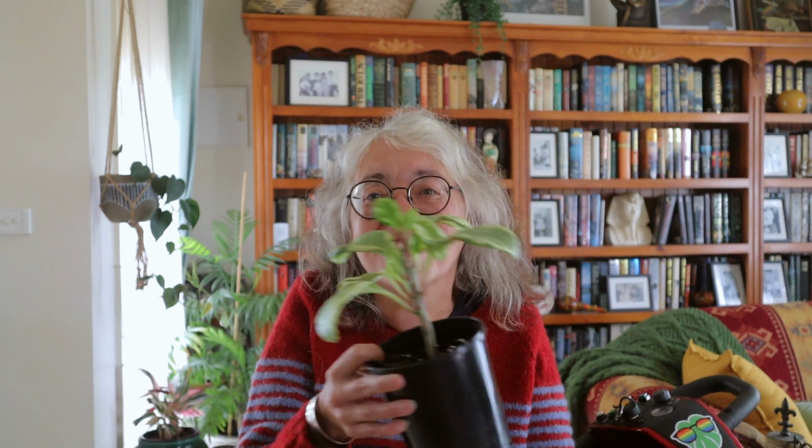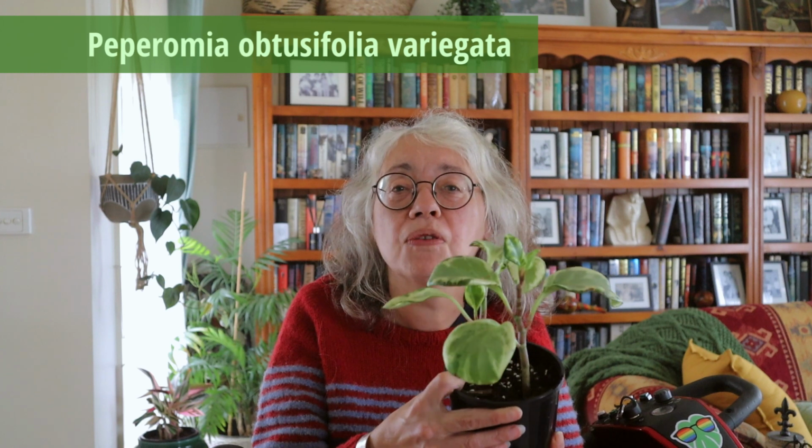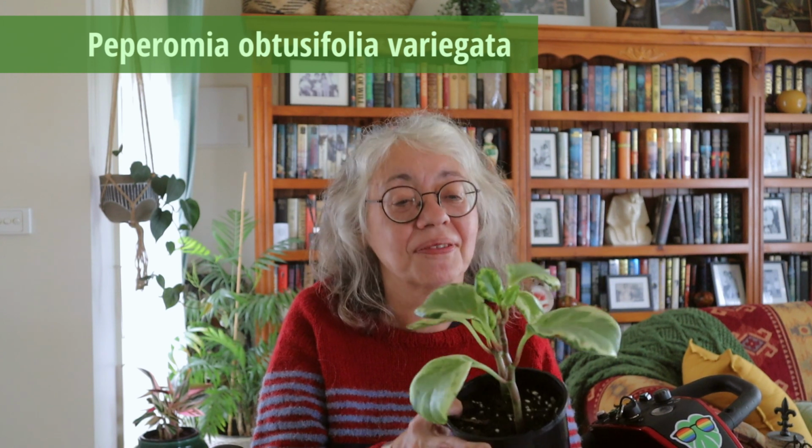Okay. Now the way I'm going to do this is I'm going to go chronologically, from the very first Peperomia I bought to the very last, as far as I can remember anyway. I may not always get the dates right because I can't recall absolutely every single one, but I'll do my best. And the very first plant we're going to start with is this. This is my Peperomia obtusifolia variegata.